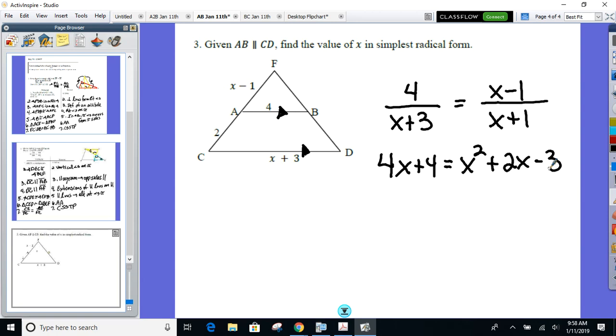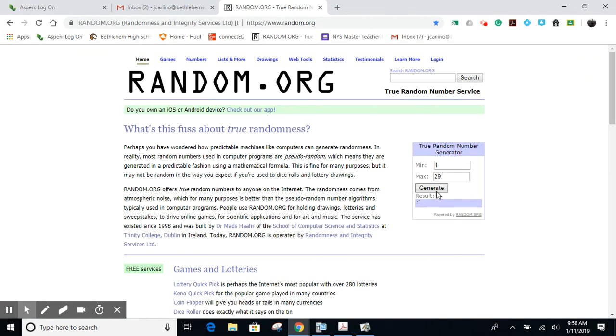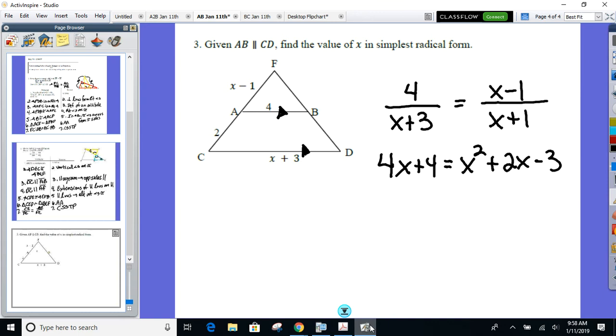So let's move the 4x and the 4 over for me. Here we go. 15. Want to move those over for me? X squared. How you moving the 4x over? Yep. And what do you end up getting? Minus. Yep. And how you moving the 4 over? So you're going to get minus. Yep. All right. Here we go.